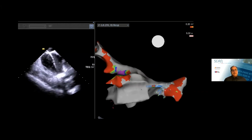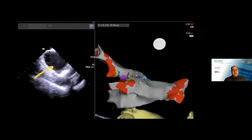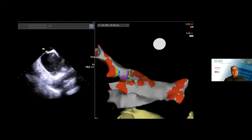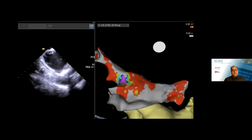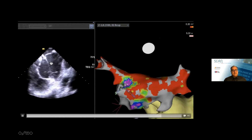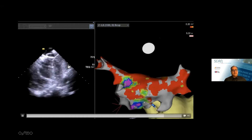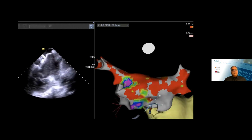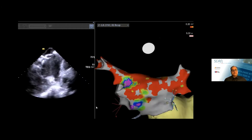You can look at the, so this is in the right lower right now, sorry, left lower, and then now it's flexing backwards to go towards the right side in a second, right there. And you can see the sheath will bend upward, and that's where the right upper pulmonary vein is, right about there. So we confirm the location of the catheters and sheath throughout the procedure.